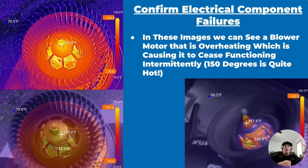The motor may be internally overheating, and remember, increased electrical resistance will result in greater heat. So that's what we're seeing here. This blower motor had increased electrical resistance internally, which was causing a buildup of heat. Now, the heat is not the cause of the motor failing. The internal resistance buildup as a faulty motor was actually the cause of the heat buildup. So it's the chicken or the egg, right? The resistance is the cause of the heat, not the other way around.